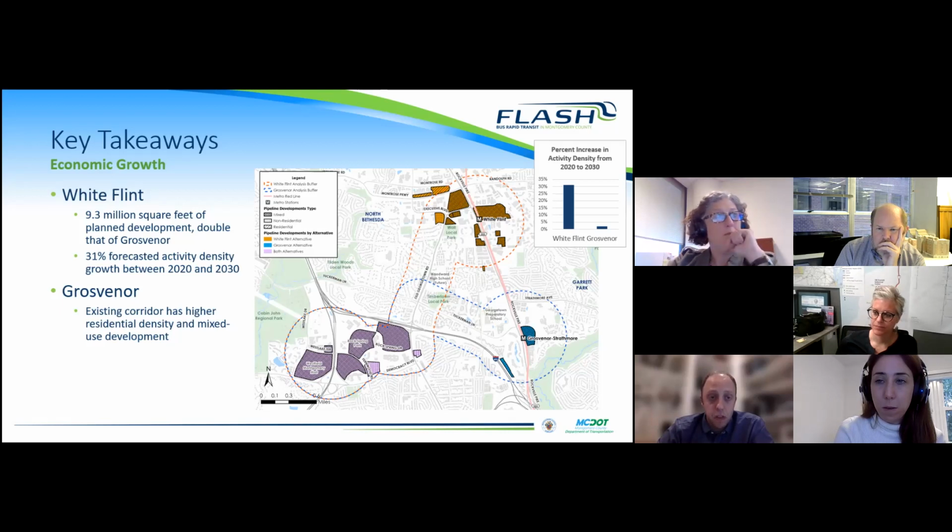And so 9.3 million square feet of planned development, about double that of Grosvenor alignment, as well as a 31% increase in activity density. So that means that the concentration of people and jobs per acre is expected to grow 30% between 2020 and 2030 along the White Flint alignment, as compared to about 2% along the Grosvenor alignment.